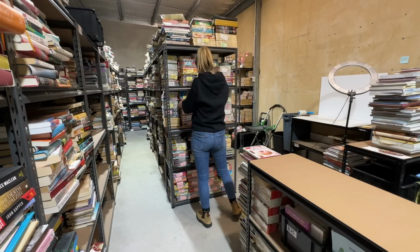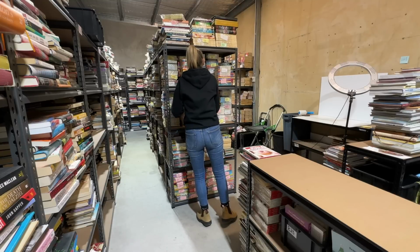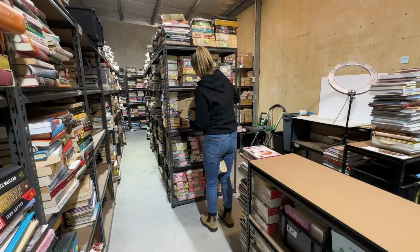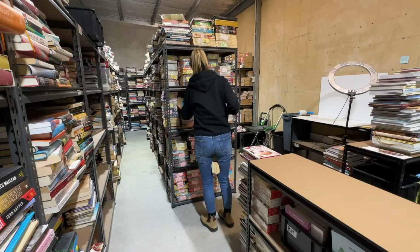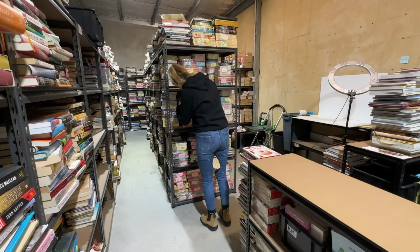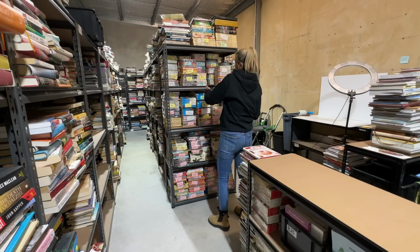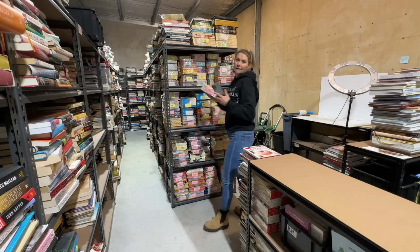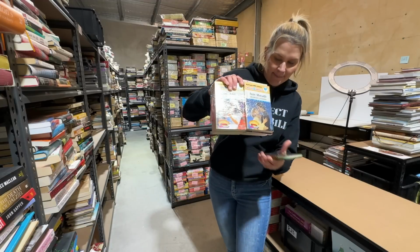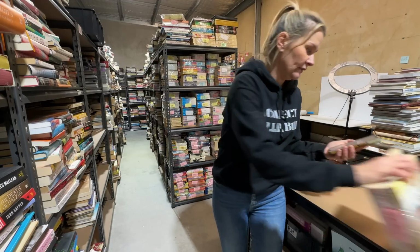Anything on this shelf as well means it's a brand new listing. Let me see. This one. Okay, this number 40, this is a bundle of Mills and Boon, 15 books here going out for $36.